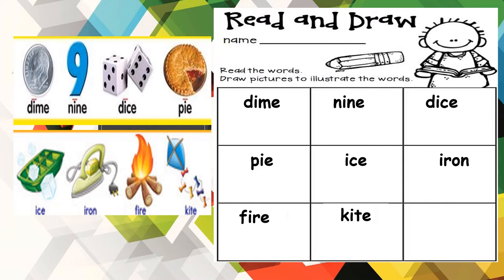In this particular activity, you're going to say the word that is in the first box. And that is the word dime. You're going to say it, and you're going to write it on your paper. I know you don't have this paper, but it's very easy. Just make 9 or 8 boxes and you can complete it that way, okay? So the first one is dime. Say the word. I included some illustrations to help you draw it. Write the word and draw the picture.